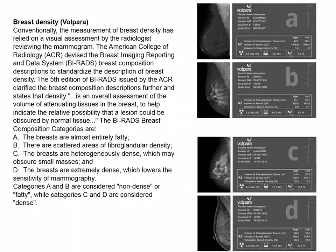And we can see four different examples here. This woman's breasts are entirely fatty. Here's scattered fibroglandular material. This breast is heterogeneously dense. And this woman's breast is very dense, according to this Volpara scale.